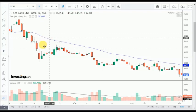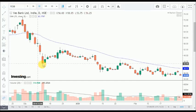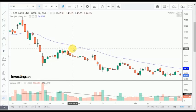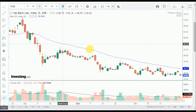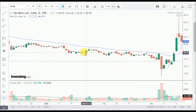So now you can see here, I think we are in the December time frame. As you can see, before December it was on the upper side of this 35 EMA, and as it closed below the 35 EMA, it was continuously taking resistance on the higher side. It was not able to cross that 35 EMA mark on the higher side.